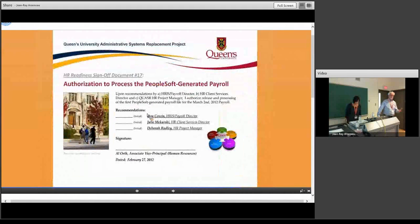And we had multiple copies so that we have an authorization, which is the final sign-off document to go live with the HR payroll application. And I believe Al has this in as well. So it's a little bit different format than the other ones, but we wanted one that was suitable for framing.